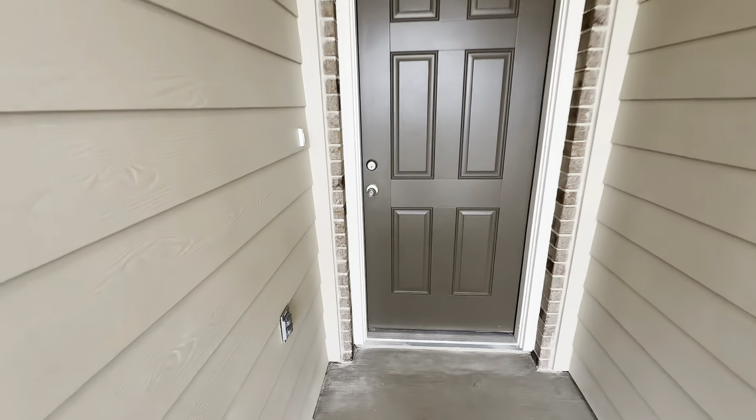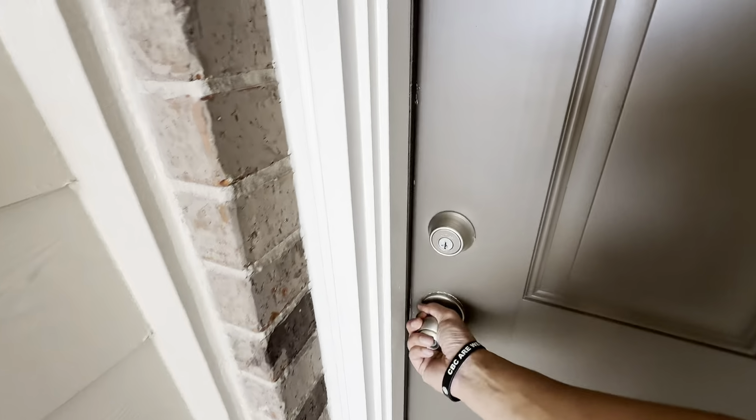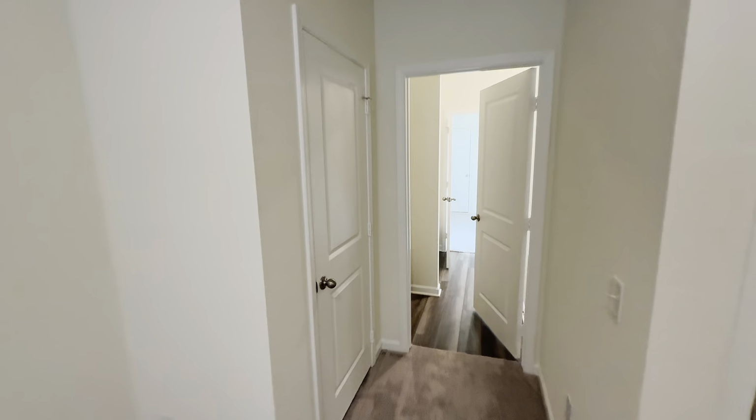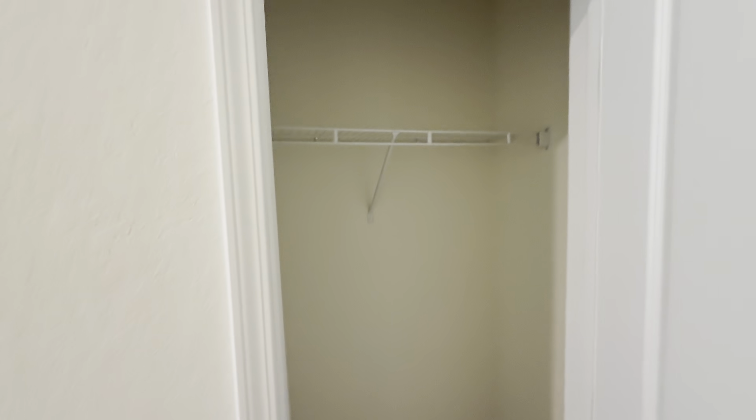Moving in through the front door, we have a wider hallway here at the beginning, and the first bedroom here at the front, again, this is a 4-bedroom, so this is number 1, and the cool part about this one is it has a Jack and Jill setup. First we need to look at the closet before we move to the Jack and Jill, but good size there.